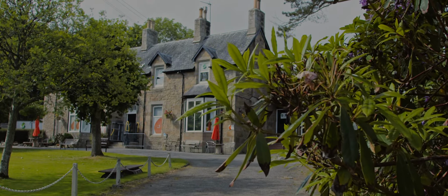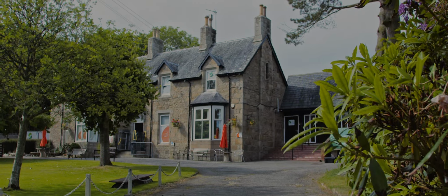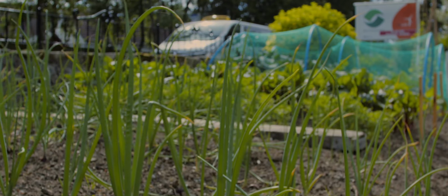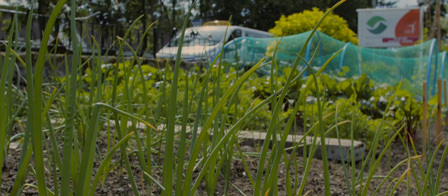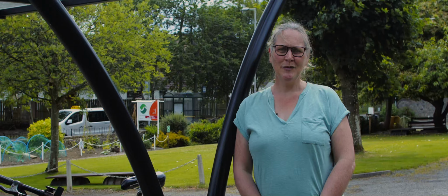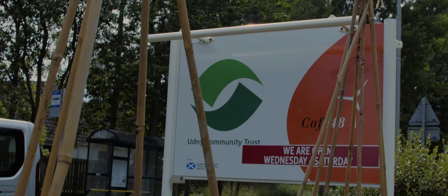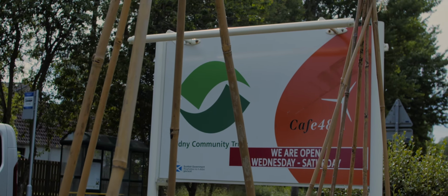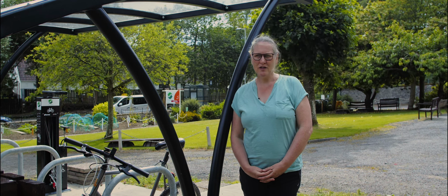The project that is Udny Community Trust is a really wide-ranging project. It's Yvonne MacLeod, and I'm the Development Officer with Udny Community Trust in Pitmedden. It's difficult to pin down one thing, but the overall ethos is that Udny Community Trust exists to help the community of Udny to develop. We're based on the wind turbine. Udny Community Wind Turbine Company is our subsidiary company, and it is our main source of funding.